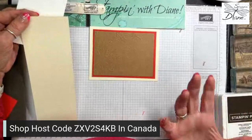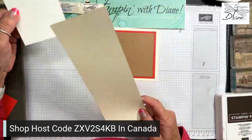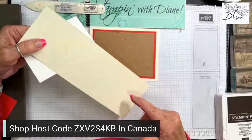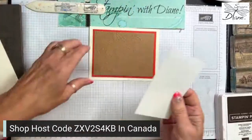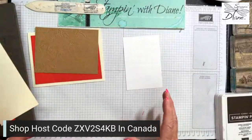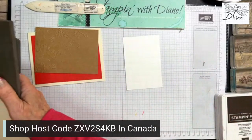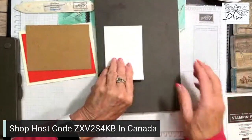I wasn't sure. Should I do my stamping on Very Vanilla or on white? The Very Vanilla I used does bleed a little bit, but I did use the thick one there. But I think I'm going to go ahead and do my stamping on the basic white because I'm going to do mainly coloring on it anyways. So let's bring in that paper piercing mat, and we're going to be coloring with Blends.